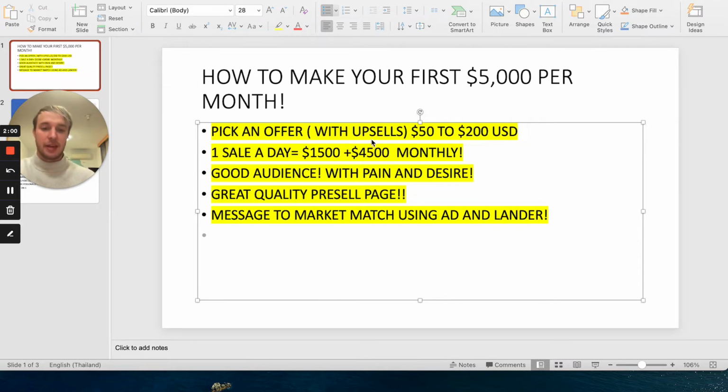So choose an offer that is paying at least $50 to $200 with upsells. Most affiliates only focus on the front end offer. For example, let's say I have this iPhone here, and let's say it costs, I don't know, $1,500. So you only focus on this phone. But what is behind this phone? It can be a charger, it can be headphones, it can be, I don't know, an app. All of those things are called upsells, where you pay for and buy additional things.